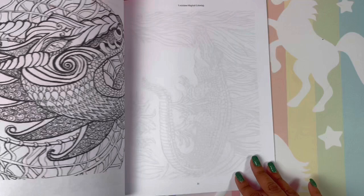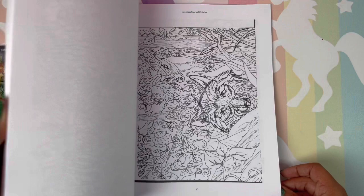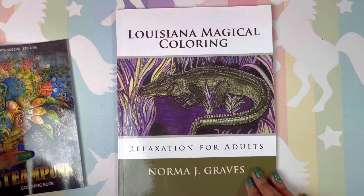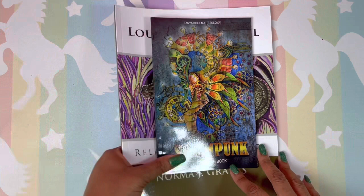Guys, this book is awesome. Awesome. I love it. I love the artwork. I love everything about it. Norma, thank you for thinking about me. I really appreciate it. Make sure you check out those ladies' channels, Norma Jean Color With Me and Karen Colors. All right, that's the end of the happy mail.